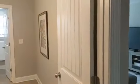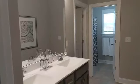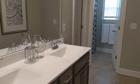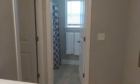With those upper level bathrooms, you may have some siblings sharing some space. This is the hall bathroom, so multiple people are able to use it at once. We've upgraded to double sinks in here. As you come through, you can see a couple of doorways off. This is the separate toilet area, and then through here is our shower and tub area. And then behind this door is yet another linen closet, which can hold all of your sheets, towels, anything that you may need for this room up here.